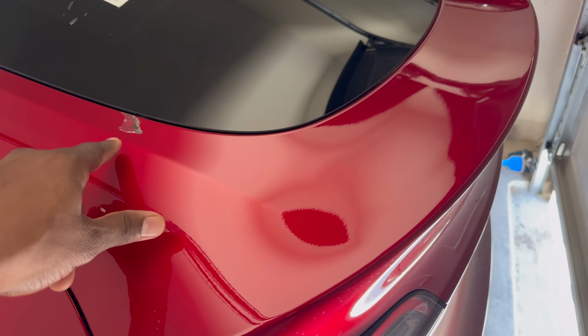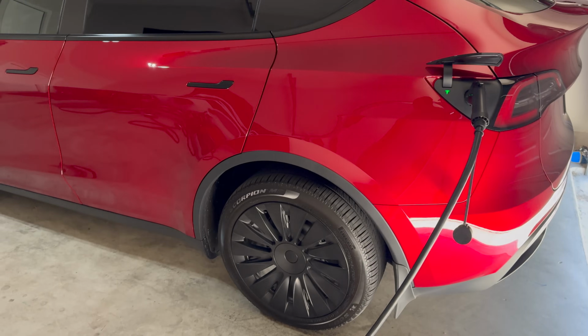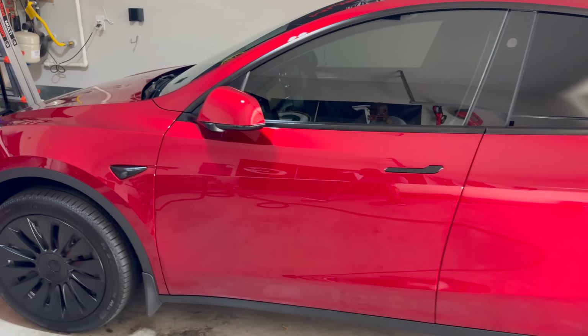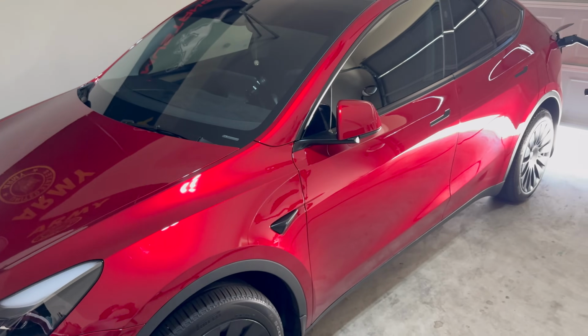And I gotta clean this, birds hate me. You stand close to it and then boom, it's done. It'll open up on its own. So yeah, charging your car, folks, don't have range anxiety. Try to avoid it if you can. If you bought a Tesla and you're nervous about driving it long distance, just think about the Tesla Supercharging network.